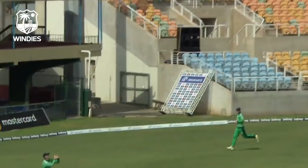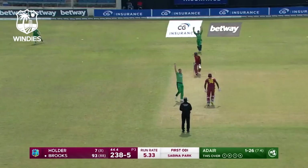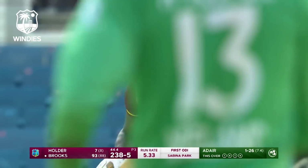Oh, what are you doing? He's back deep. It's probably a bit high, but he's given him. Wow, he sent it straight upstairs. Reviewed it straight away.